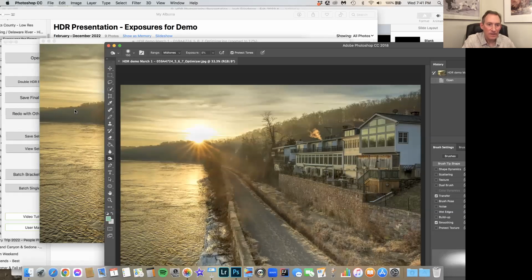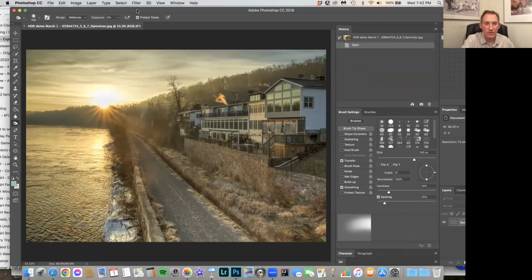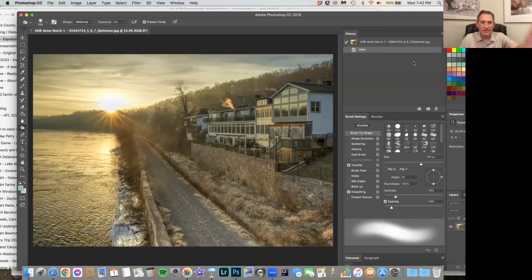Okay. Now that we're here, let me just close out Photomatix. Once I'm in Photoshop, and again, if you look where this is compared to the initial image, to me, we're already well on our way. I can see some detail in the sky, the hotel and the canal and the towpath are all visible. The river looks pretty good, but the initial HDR sometimes looks a little flat.